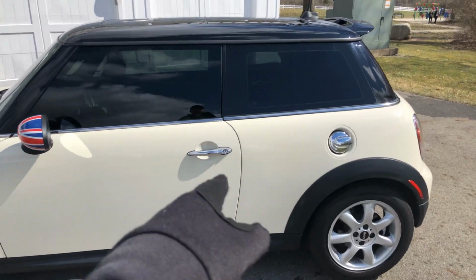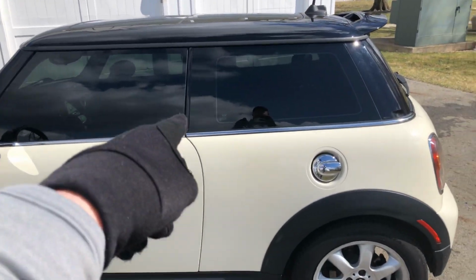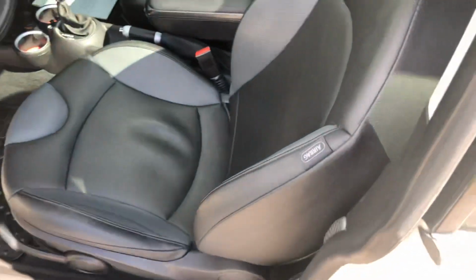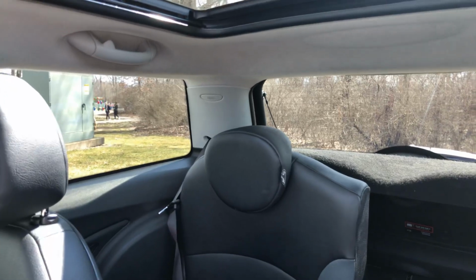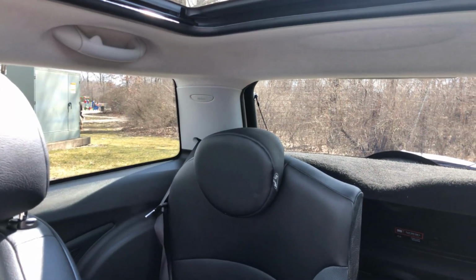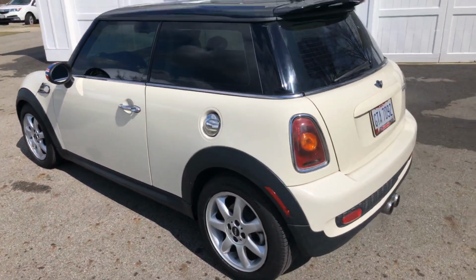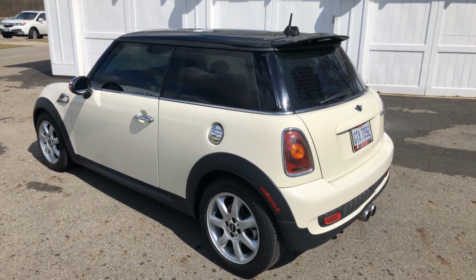I did forget to mention, I'm just thinking about it right now, safety items. It has side airbags in the front here, and this car, even being a 2009, up there at the pillar, if you look, you can see the airbag symbol. It has airbags in the rear. It's small, you know, but it's a safe, solid, well-built car.